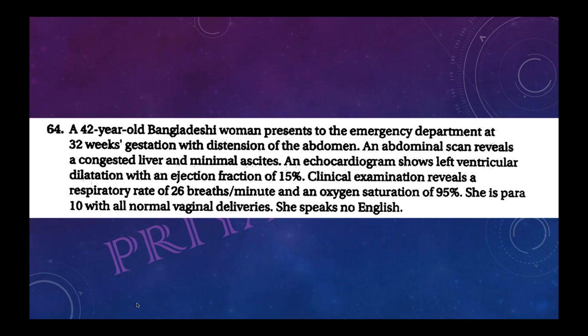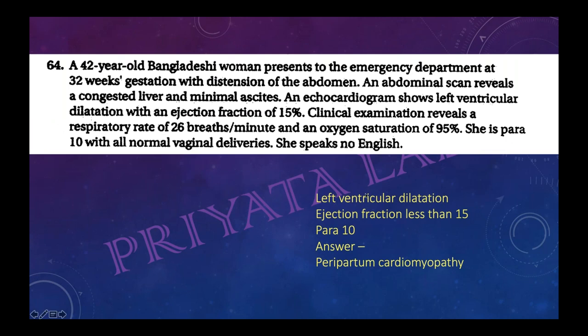Peripartum cardiomyopathy? Yes. So what are the keywords? Here, left ventricular dilatation is there, and ejection fraction is less than 45. Then she is para 10, so she is multiparous. These are keywords that will help you in diagnosis. Apart from this, she is in the third trimester, 32 weeks, 42 years of age. Advanced age, late pregnancy, echocardiography less than 45%, and para 10. All these are the factors that will help you in diagnosis of peripartum cardiomyopathy.